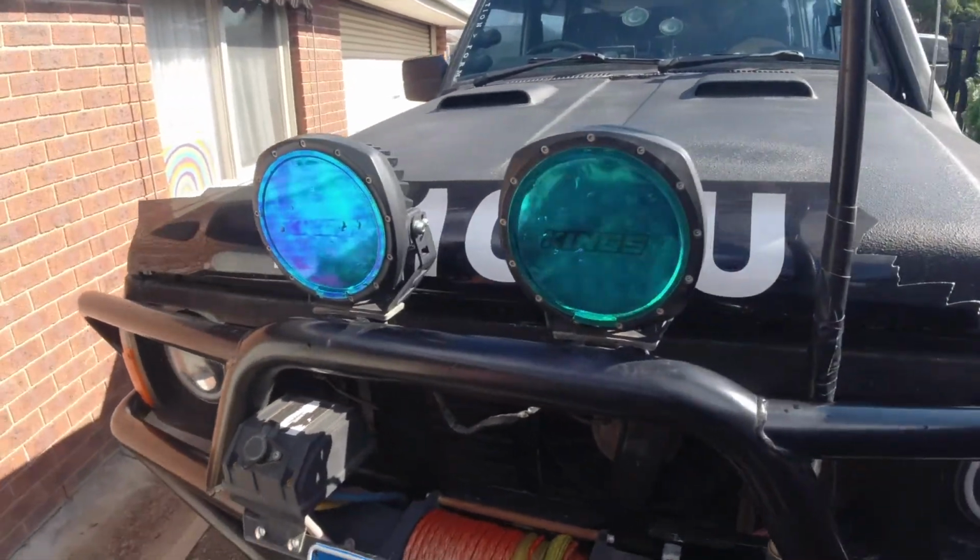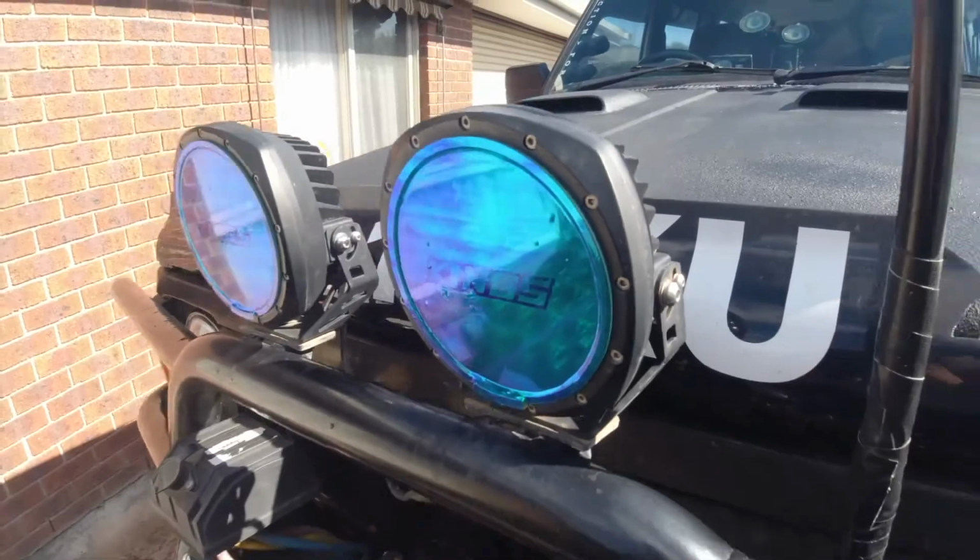From there I have the King's, I think they are the 7-inch LED spotlights. They work really well with a wrap on the top just to make it look cool. Pretty much this is an eBay car. Other than that, I've either built it myself or we've tried to fabricate something out of nothing, really.